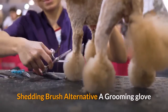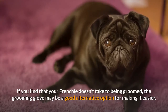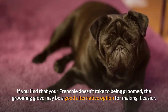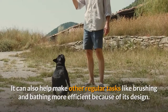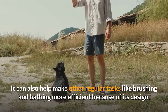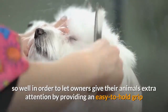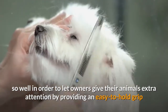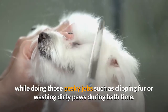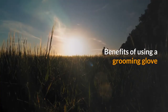Shedding brush alternative: a grooming glove. If you find that your Frenchie doesn't take to being groomed, the grooming glove may be a good alternative option for making it easier. It can also help make other regular tasks like brushing and bathing more efficient because of its design. The pet grooming glove is designed so well in order to let owners give their animals extra attention by providing an easy-to-hold grip while doing those pesky jobs such as clipping fur or washing dirty paws during bath time.